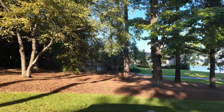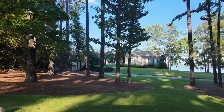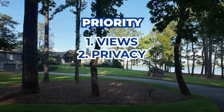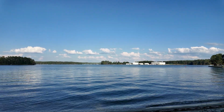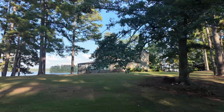And so Trillium is just like anywhere else on Lake Martin in that the homes and the lots with the biggest views sell for the highest amounts, because the priority on Lake Martin is, like I've said, the view first, privacy second, location third, and the home fourth. So when you have in Trillium some of these big, huge water views with really nice homes, that's why you're going to see these prices a lot higher inside Trillium than Lake Martin on average.